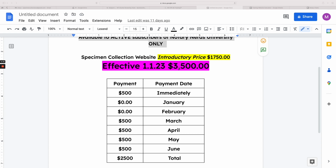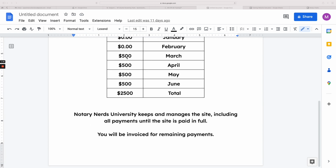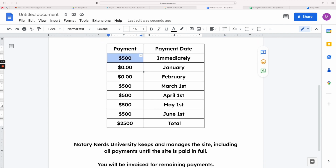So at the end of the year, the pricing goes to $3,500 for everybody, okay? So for right now, for the Specimen Collection website template, the introductory price of $1,750 is available all in one payment. Or if you can't do it all in one, you have the following option. You can make a $500 payment today to get started, as long as you do that before the 31st. No payment in January. No payment in February, to give you an opportunity to recover from the holidays. Your payments will resume March 1st, $500, April 1st, $500, May 1st, $500, and June 1st, $500, for a total of $2,500, which is basically what you're going to be paying for the website. That is a little bit more than the $1,750 which you could get if you paid it all at once, but it's $1,000 less than the price will be effective on January the 1st. So right now, $500 can save you some money and at least get you in.